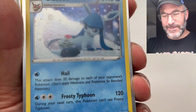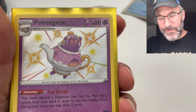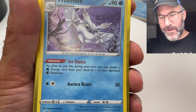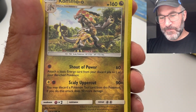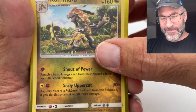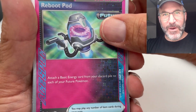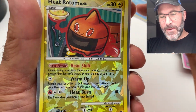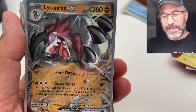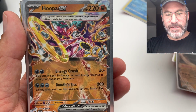Let's begin. I guess first off, Glaceon. Very nice card. We'll start working through it. Poltergeist. I think that's shiny. Frostmoth. I guess regular holo. Komala. Radiant Steelix. Reboot Pod. So I guess some of it's modern, but here we go. Nice Heat Rotom. Lycanroc and Modern EX. Tinglu. Golem EX. Hoopa EX.